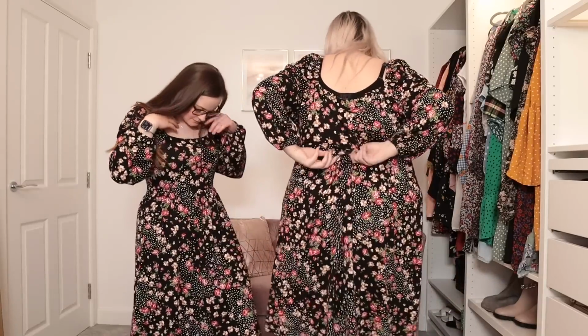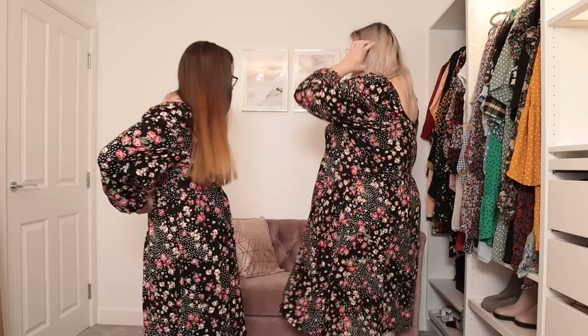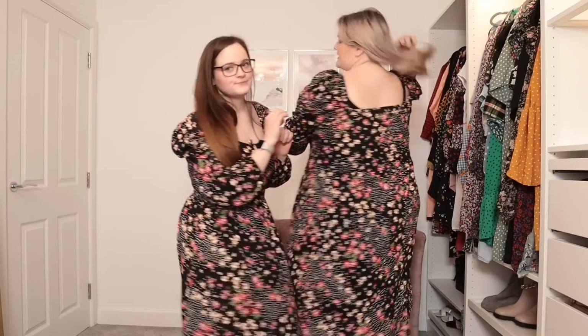So yeah, for me guys, it's definitely just a little bit too big, so I would size down. I think this is quite a generous fitting dress. In fact, what size have I got this in, Leila? Can you tell me? 30. Okay, so I would need this, because I'm between a 28 and a 30. Sometimes I need a 30, sometimes I need a 28. Sometimes I need a 32, sometimes I need a 26, because sizing is blah. But if you're in between sizes, I'd definitely size down with this dress.